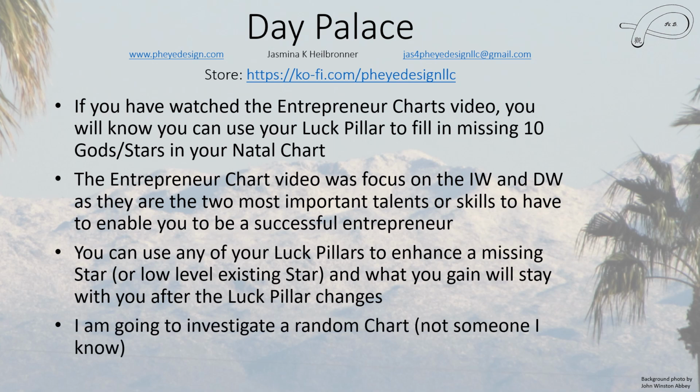Now, I'm going to investigate a random chart because this is not somebody I know. I don't even know, maybe if you get really lucky, this will be your chart. But I wanted somebody much younger than I am, but has a chart that has certain potentials, so that I have something to talk about. So I did about 4 random dates, and finally this one came up as a good one.